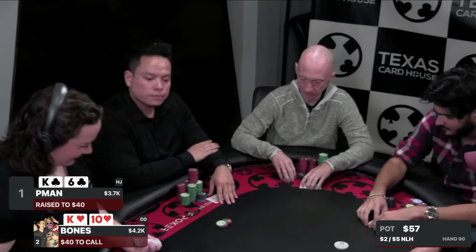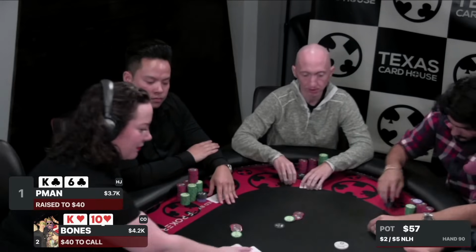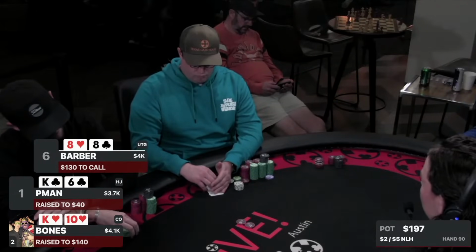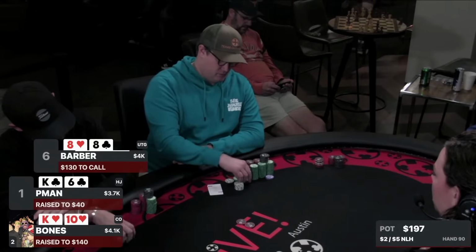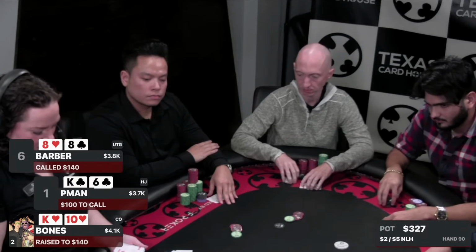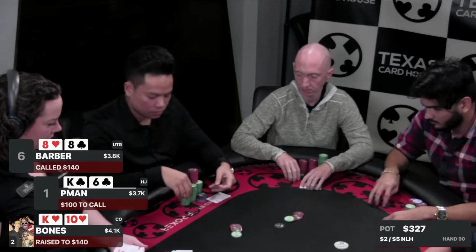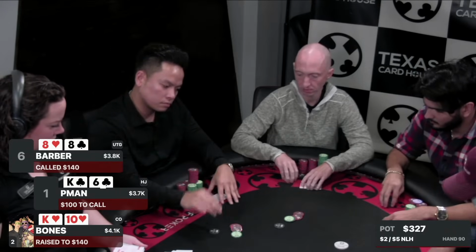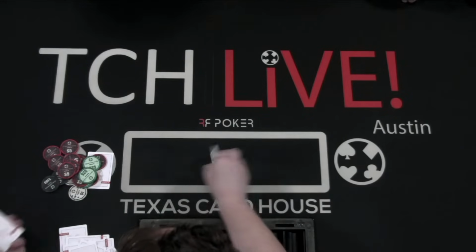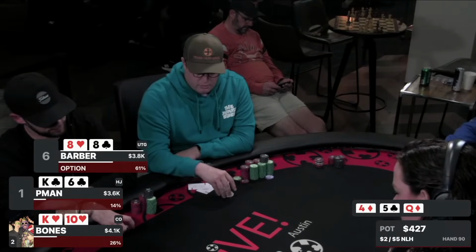Damian opening up a suited king. Bones with a better king, probably raising, and definitely raising. Sticks a 1 in front of that 40. Barbara with the 8s, calling rather. That's a tough spot for Barbara because he's in between the players, and you'd hate to get 4-bet. P-Man's going to continue. He probably should have 4-bet there, but king-6 doesn't need to be here. But it is here, and 8s are still good. 8s remain the best hand.